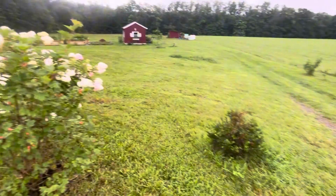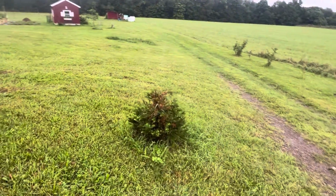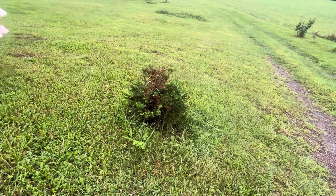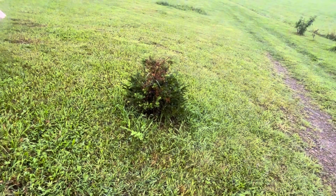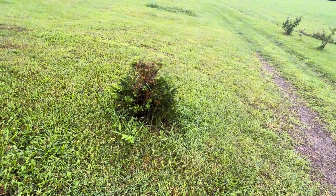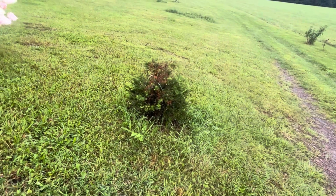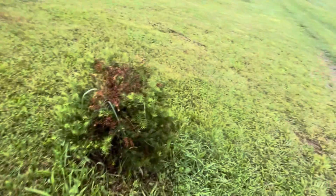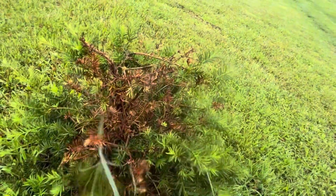Happy about that. A yew there, not sure which kind of yew, but again, this is maybe year 2 or 3 for that. And it started to die off, but it's pushing out some new growth now. I see it's got a big weed in it.